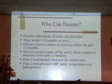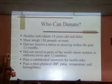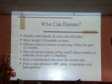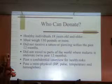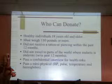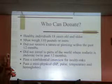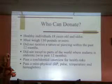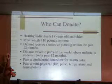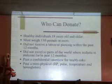If you received a tattoo or piercing recently, you cannot donate. You have to wait a whole year. You know why we ask people to wait? What do you do when you get tattoos or piercings? You get stuck with a needle, right? You get stuck with a piercing. You get stuck by a needle millions of times when you get inked.